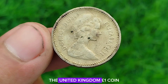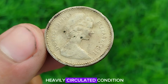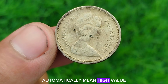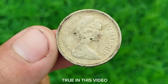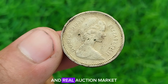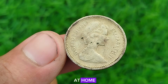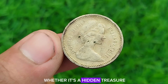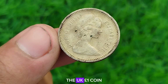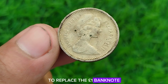Next up, the United Kingdom £1 coin from 1984, specifically in dirty or heavily circulated condition. Many people assume that old coins automatically mean high value, but is that really true? In this video, we'll uncover the history, features, rarity, and real auction market value of this coin in US dollars. If you have one sitting at home, you might be curious whether it's a hidden treasure or just a nostalgic collectible. Let's find out.